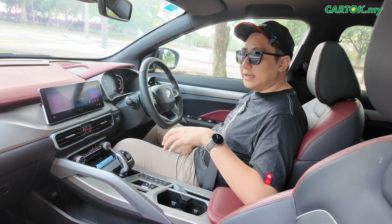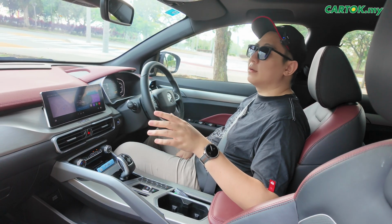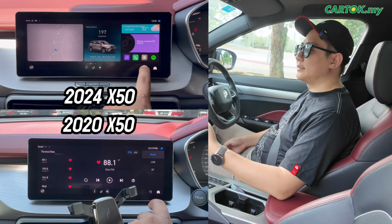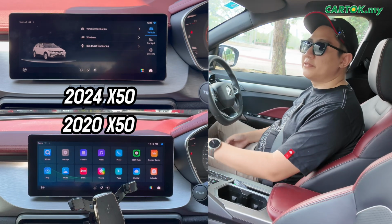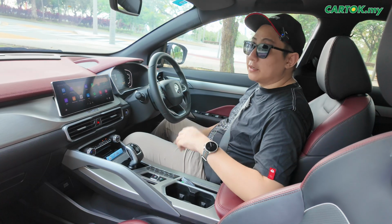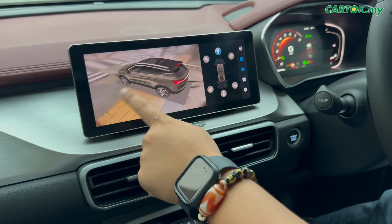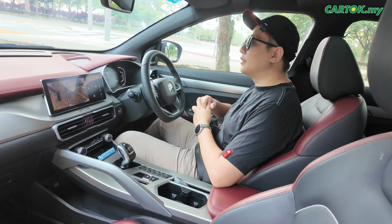As this particular model is the 2025 rolling change update, the key selling point or the key update features are all hidden in this cabin. First is the head unit. Proton claimed that it has utilized a better processor and a better RAM, which contributes to 55% faster response speed. So let's see. Yeah, indeed it is. Other than that, a clearer, higher definition 360 camera. So let's look at this. Yep, indeed it is. Last but not least is the NVH, which I have mentioned earlier.